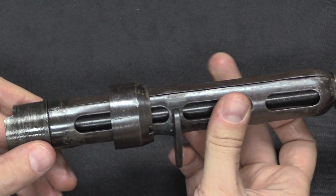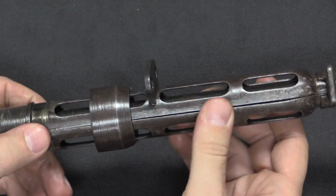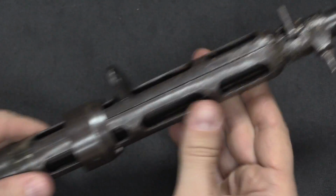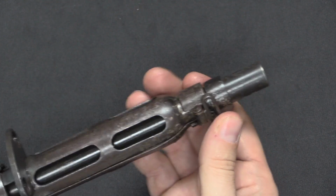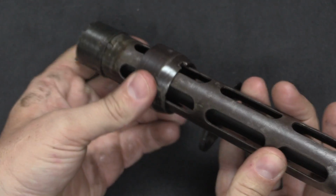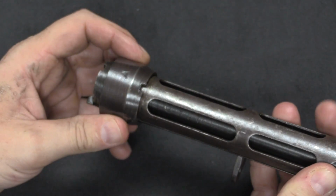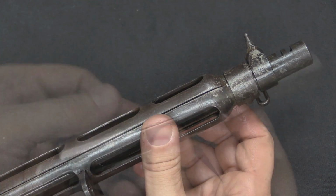The barrel shroud here is kind of interesting, to me at least, in that it is 2 stamped pieces that are then slid over from the front of the barrel, and then they are held in place by this, the front sling swivel, and the cap, the muzzle, or the barrel nut in the back. So yeah, that's just a neat way to do that.